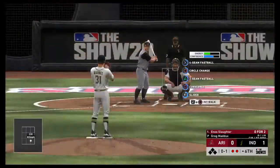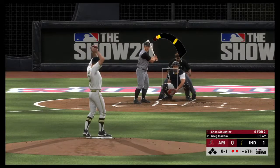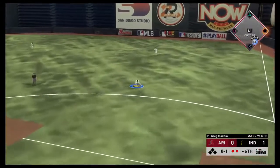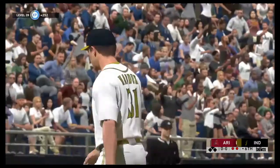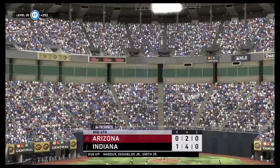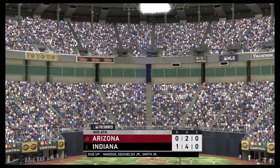Enos Slaughter is at the plate here as he quickly finds himself down a strike. It's 0-1. Hit out towards second. It's flagged down deep in the hole. And the throw from shallow right in time at first, and the inning will come to an end. So 1-2-3 go the Diamondbacks. It remains 1-0.